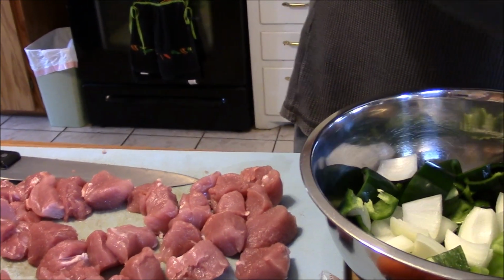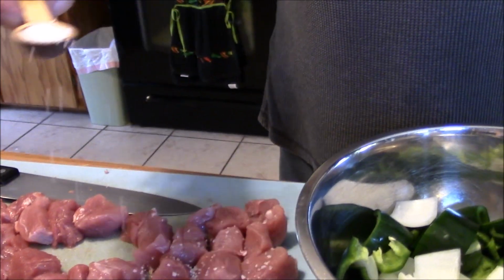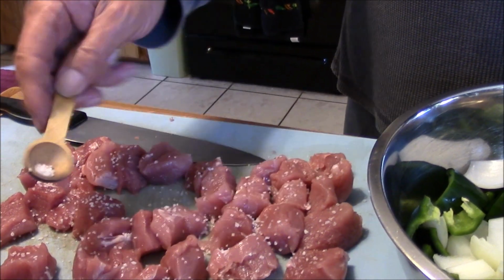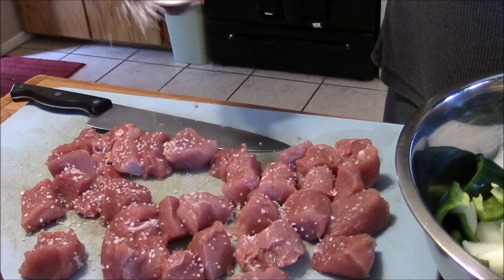Okay, so what we're going to do first is put some salt on our pig. And I'm going to need olive oil, but I'll take that outside when I take the pan up there. Salt my pig.